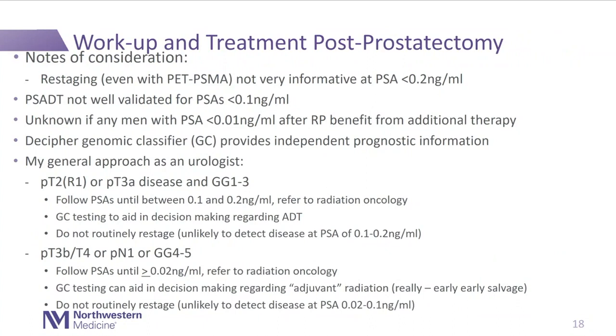So now here's what is the workup and treatment. We'll start with post-prostatectomy, where it's a little bit easier, and then we'll look at post-radiation. How are we monitoring, guys? How are we doing the workup? Some notes of consideration post-prostatectomy. Restaging, even with PET PSMA, is not very informative at PSAs less than 0.2. Remember that the PET can't really see lesions that are less than 3 millimeters. You're often going to have a negative scan when the PSA is less than 0.2.